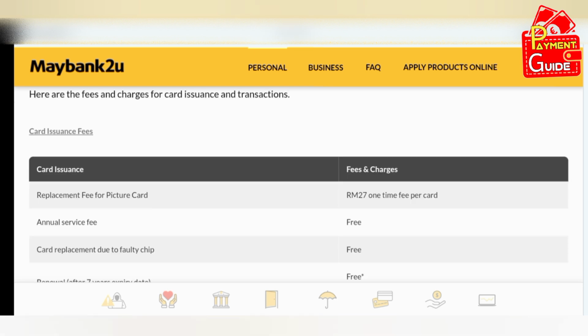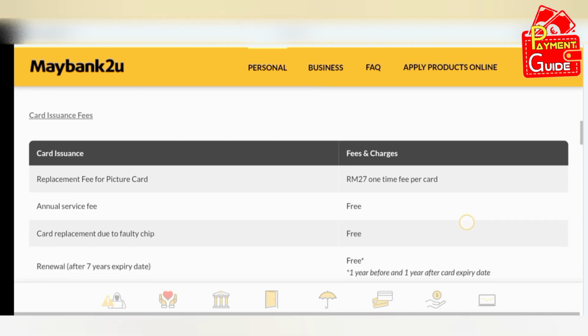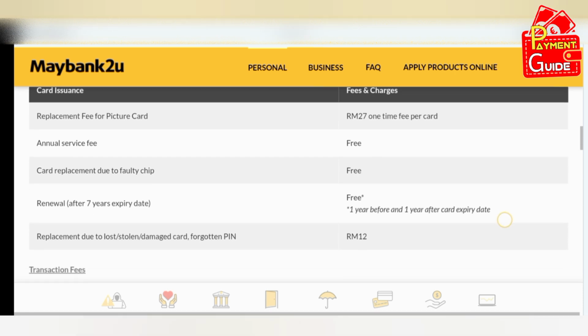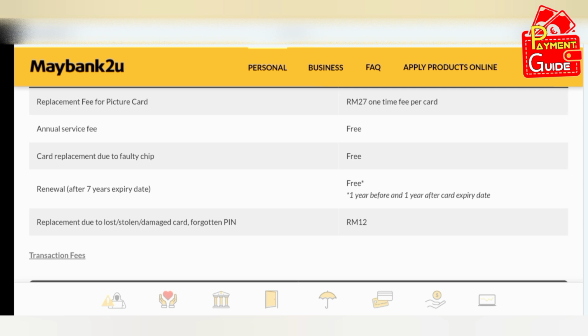The replacement fee for picture card is 27 ringgit, one-time fee per card. There will be no other fee. You have to just pay 27 ringgit one time. Annual fee is free. Card replacement fee is free. There is renewal after 7 years. Renewal after 7 years expiry date. There's one-time payment for 7 years. The card is free.